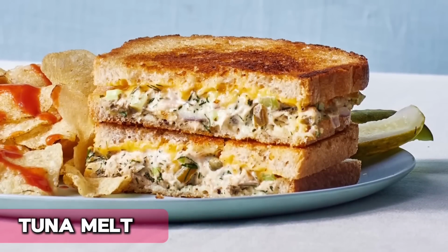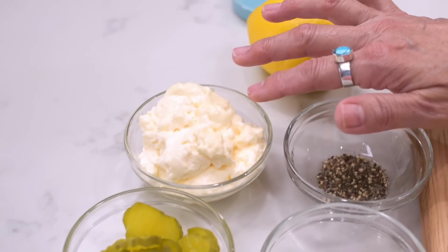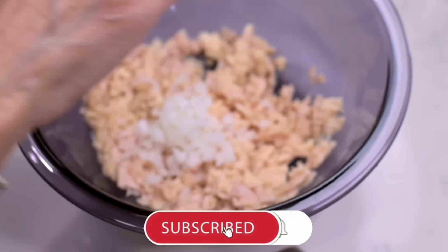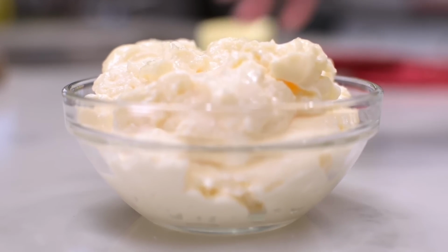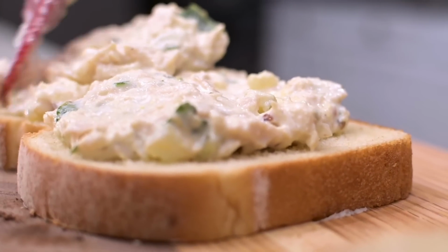Tuna Melt. The Tuna Melt holds a storied spot in American cuisine. This beloved sandwich combines a hearty tuna salad made from canned tuna, creamy mayonnaise, and a special blend of seasonings with a slice of melting cheese, all nestled between two slices of rye bread and grilled to crispy golden perfection.